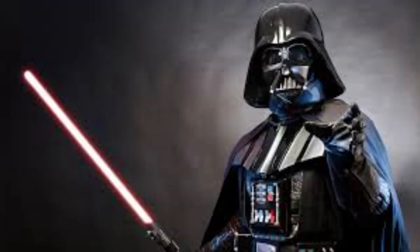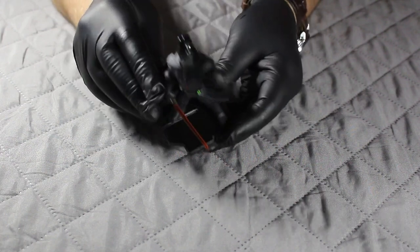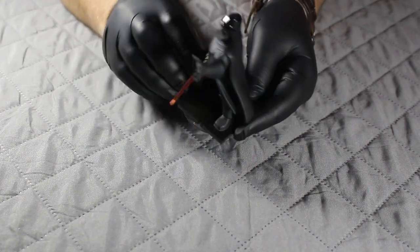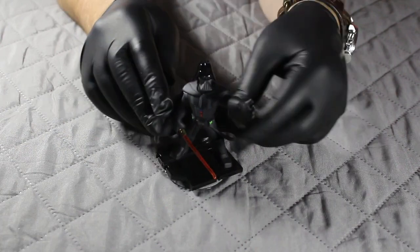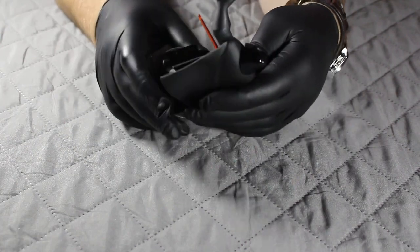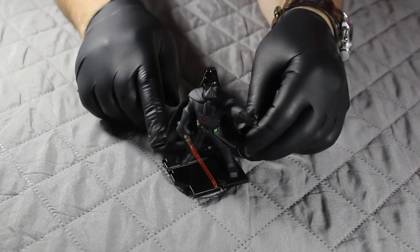Darth Vader. Again, another great looking figure, this one. Another good pose. And what I like about this is he's got a very shiny helmet there. But yeah, another Infinity figure that only cost 50p. And he's in excellent condition. Nothing wrong with him whatsoever. So that was the second one I picked up.